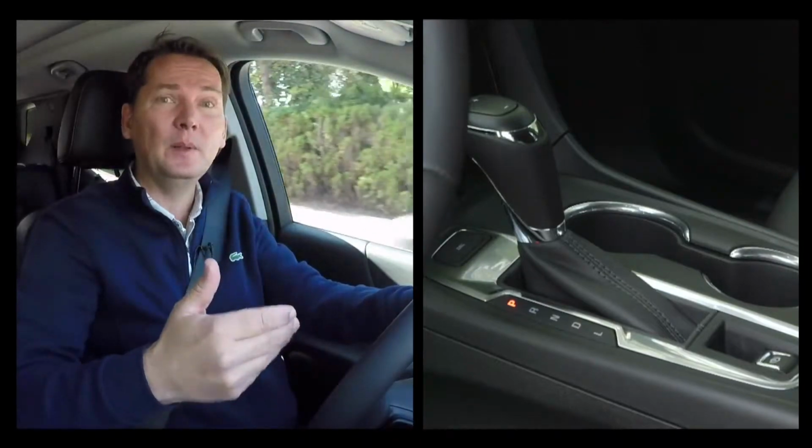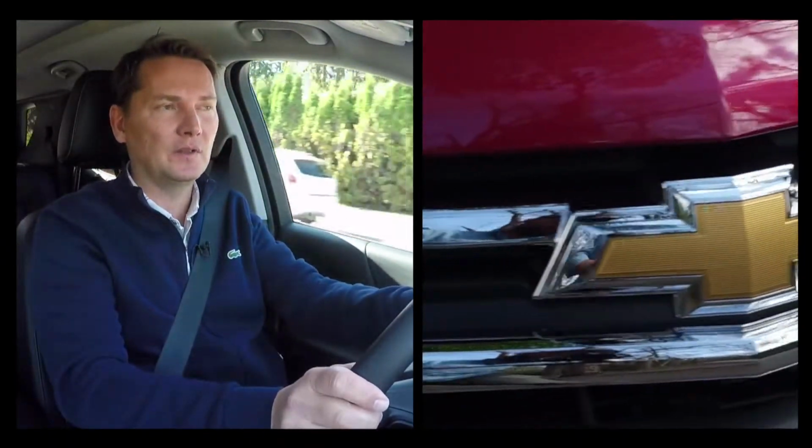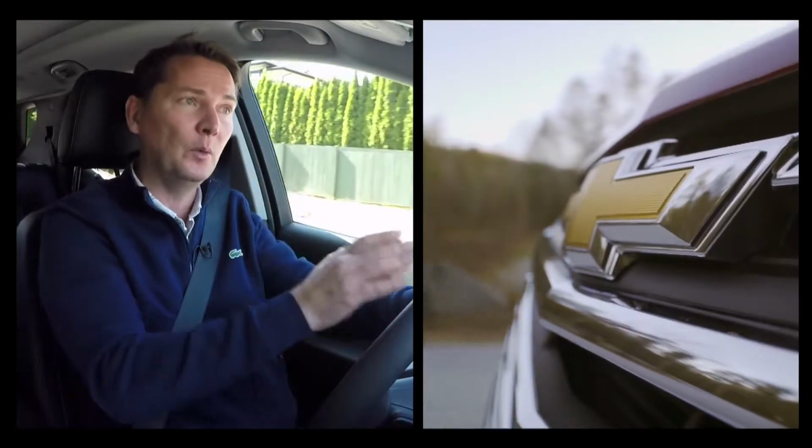Now, the version I'm driving today has the more powerful 2-liter turbocharged 4-cylinder engine with 252 horsepower and 260 pound-feet of torque. This is the premium engine with a premium transmission. You go from a 6-speed to a 9-speed when you get this version. There's also a 1.6-liter diesel engine. Now, all of these engines can be matched to either a front-wheel drive system or all-wheel drive.